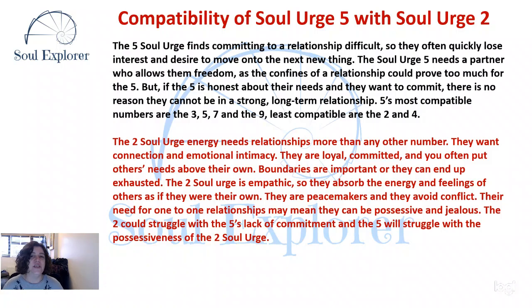Relationships aren't necessarily, and very often not, the most important part of a soul urge 5's life. So this can cause issues. The 2s could struggle with the 5's lack of commitment to them and the lack of emotional intimacy that the 5 seems to project. And the 5 will struggle with the possessiveness and the, I hate to say neediness, but the need for connection of the soul urge 2. Okay. So this could be a sticky one.